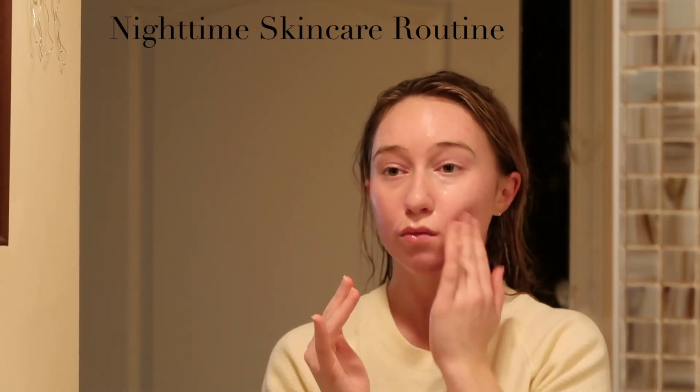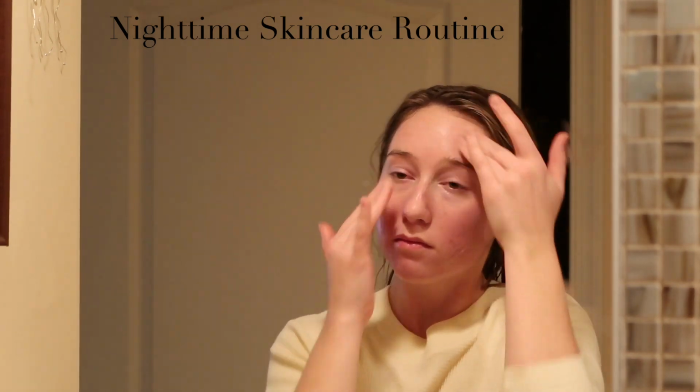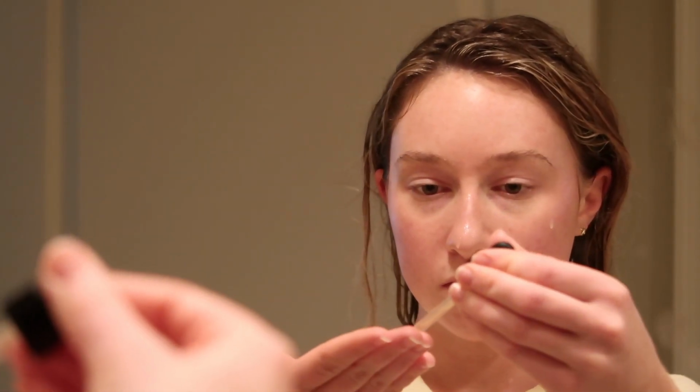So here is the current skincare routine I'm doing. So I still use the Cetaphil gentle skin cleanser. Any gentle skin cleanser is probably gonna be fine. This is just the one that I had, so I was using that. I also started to incorporate my SkinCeuticals HA intensifier. So this is the hyaluronic acid intensifier. Again, this is very pricey. It's like $100 for this really small bottle, but it lasts about a year.